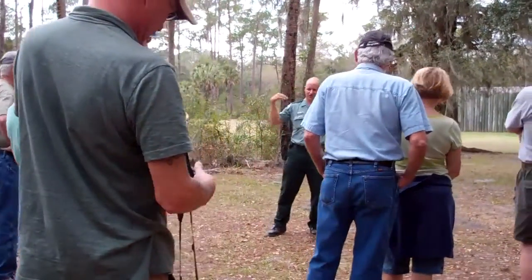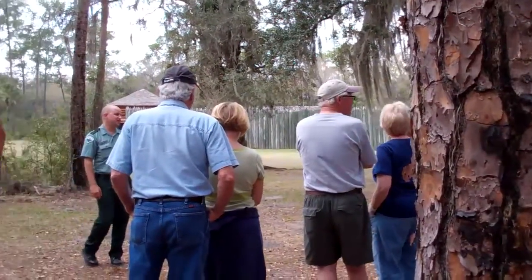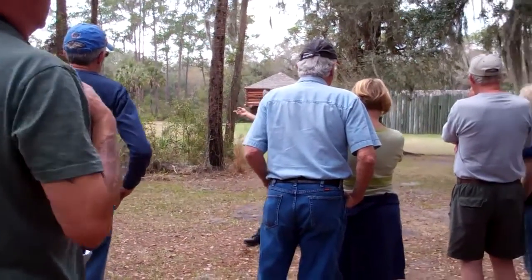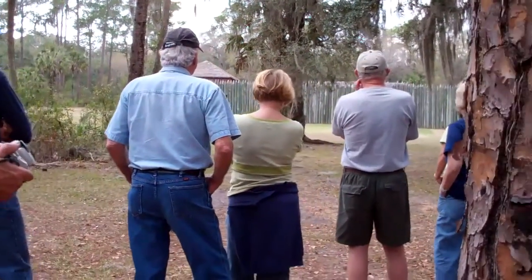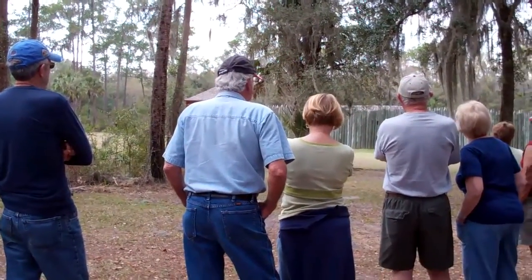Alright, so this is the real Fort Foster, as opposed to the shed that we saw over there. Some of the things I like to point out about the original Fort Foster, or the real Fort Foster, excuse me. Notice the blockhouses on both sides. They would have only built 2 blockhouses. One blockhouse could protect 2 walls. So this blockhouse here could protect the south and the east wall.